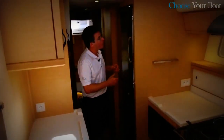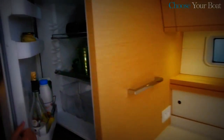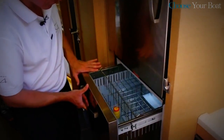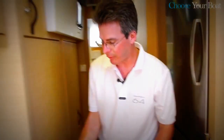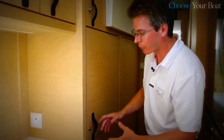Back in the back part of the galley, we have the fridges. So we have a big upper fridge area here, and we have two freezer drawers. So big freezer drawers with plenty of room for long passages. And then facing off on that is the pantry area, where we have plenty of storage for food. So it's really a very nice galley.